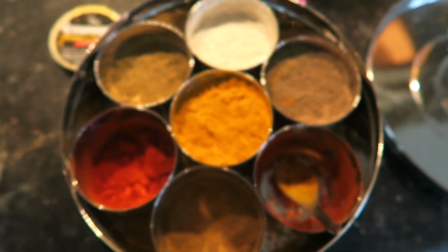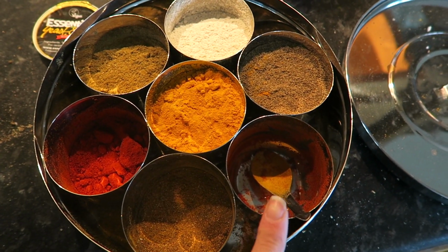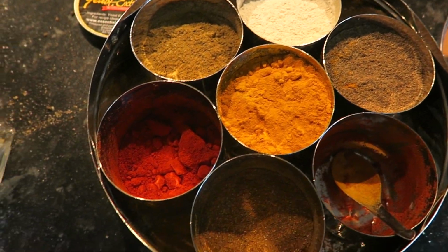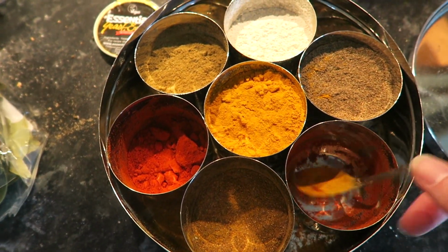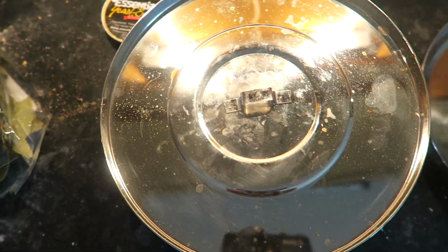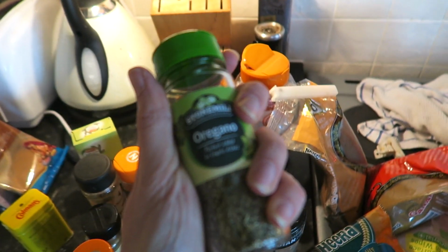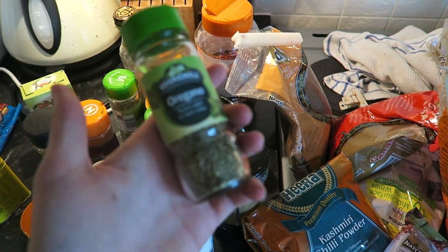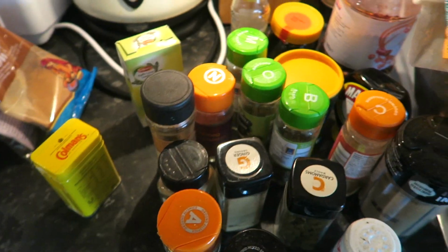And then we have this Indian spice dish thing. You basically fill in the spices you use the most. So we've got chili, garam masala, paprika, coriander, garlic, cumin and turmeric, and then you just use it to cook with, because you've got this little spoon here and you can just dish it out. It makes life a lot easier than having to buy these every time. It's a lot less wasteful, a lot less expensive, and if you are a cook and you do enjoy cooking, I just recommend it. But I'm going to get loads of jars for each of the different spices, so everything looks a bit neater.